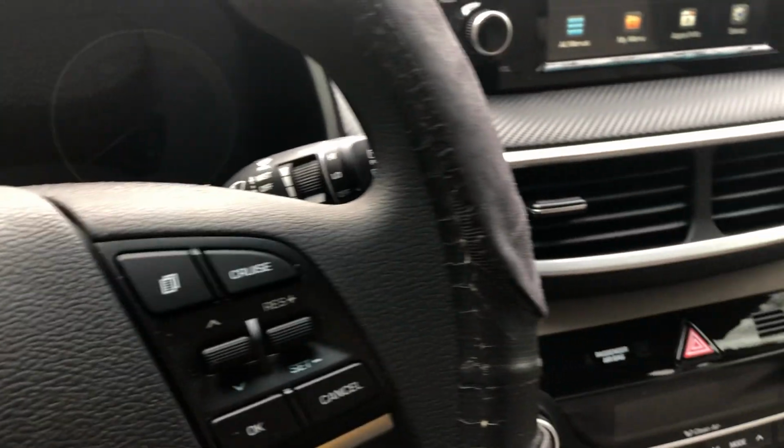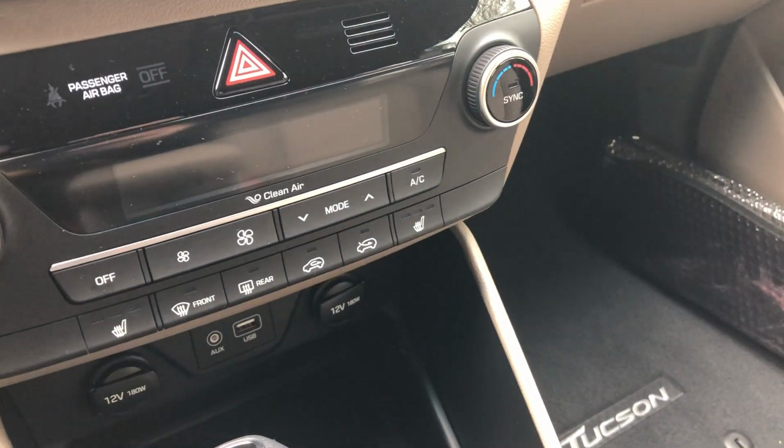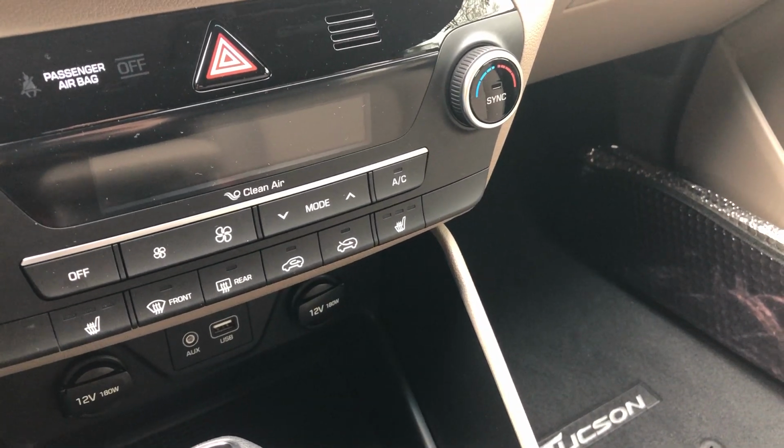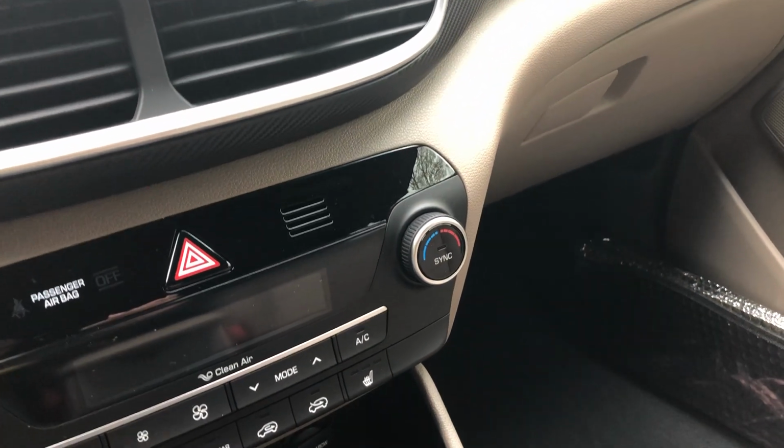So folks, this actually concludes my interior review. I actually feel very comfortable with this vehicle. Also, one thing to mention, I forgot to, I do have the heated seats, and it does come in 3 stages, so that's also a good thing as well.